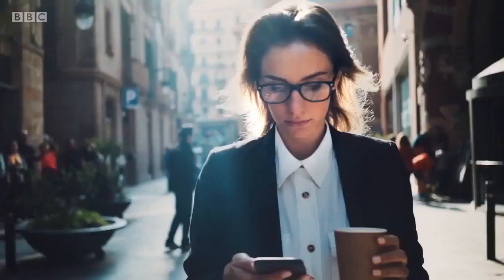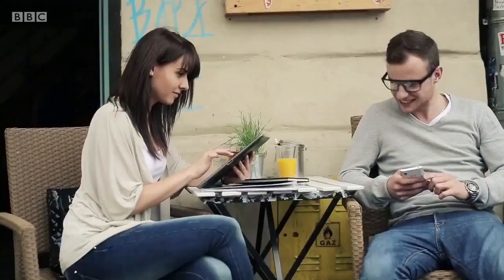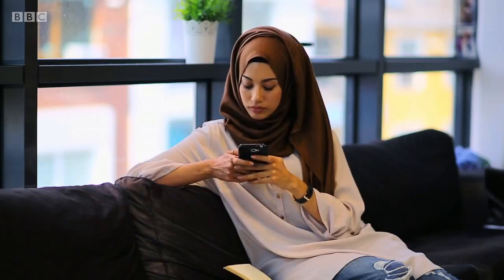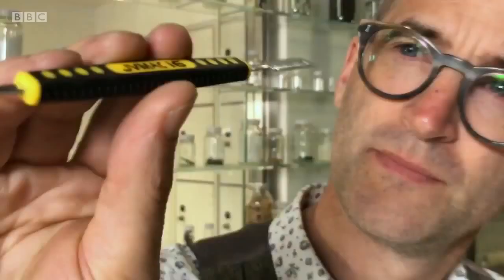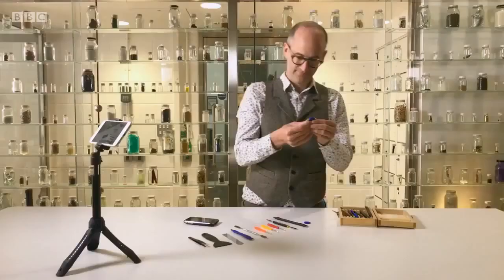There's a lot of amazing stuff in a smartphone, but I'm going to reveal what I think is the single most important ingredient in our phones. It's in every single smartphone, it's essential to how they work, and yet I'll guarantee you've never heard of it. First, I've got to get into one, and that's surprisingly difficult. So I've equipped myself with a range of precision tools. The question is, which one will get me inside the phone?